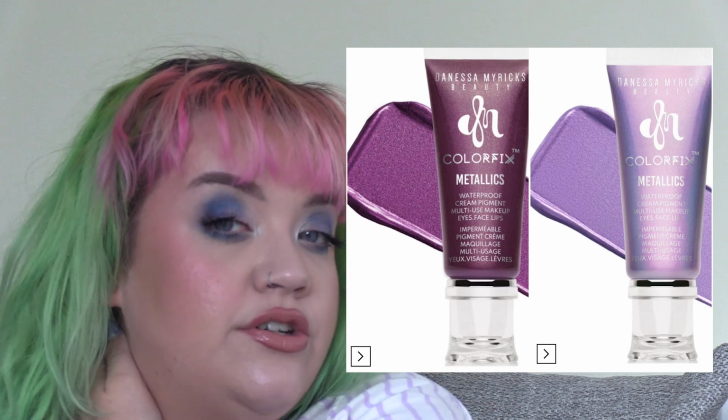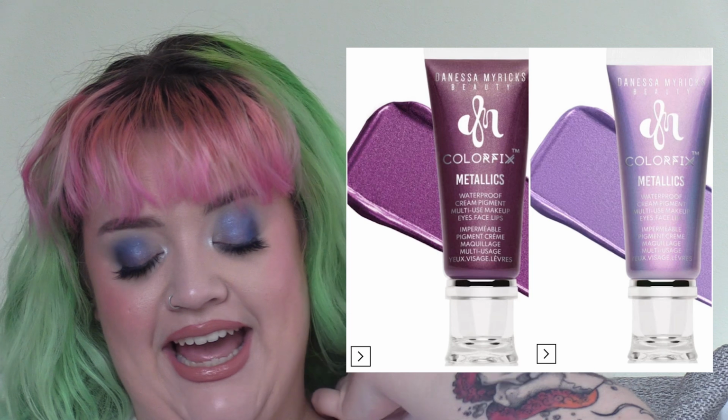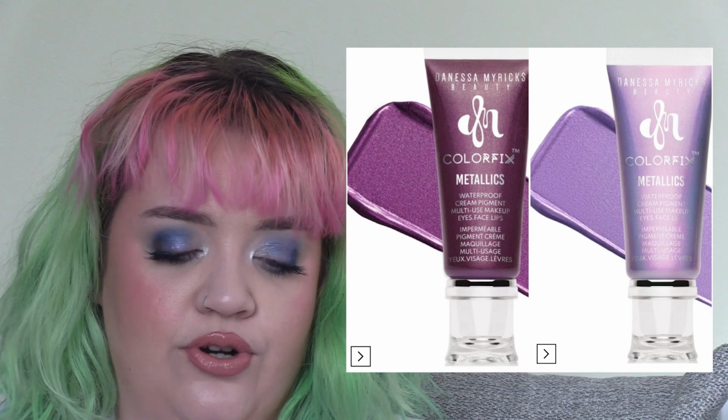They're such a fun product to work with as well. You can use them on your eyes, your lips, your cheeks, basically anywhere. And yeah, they're just a super fun product to work with.